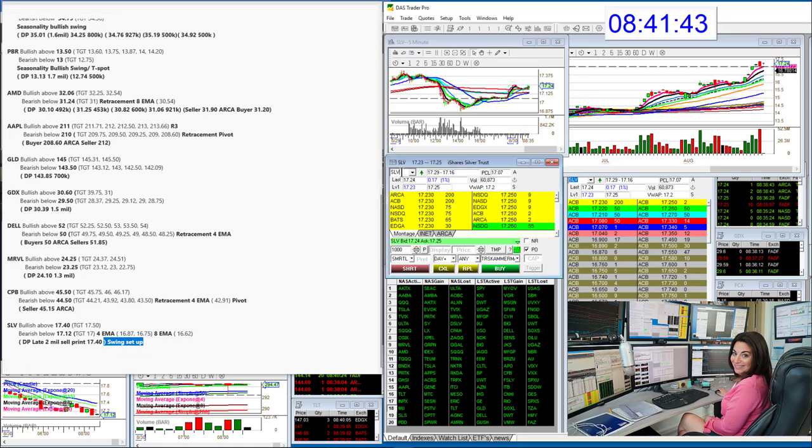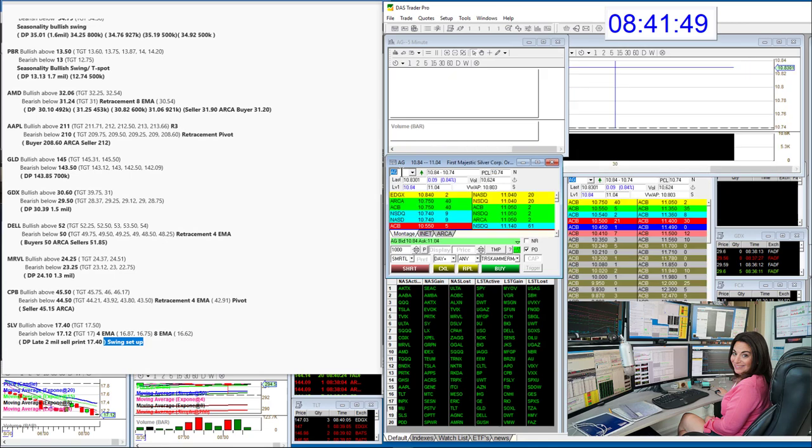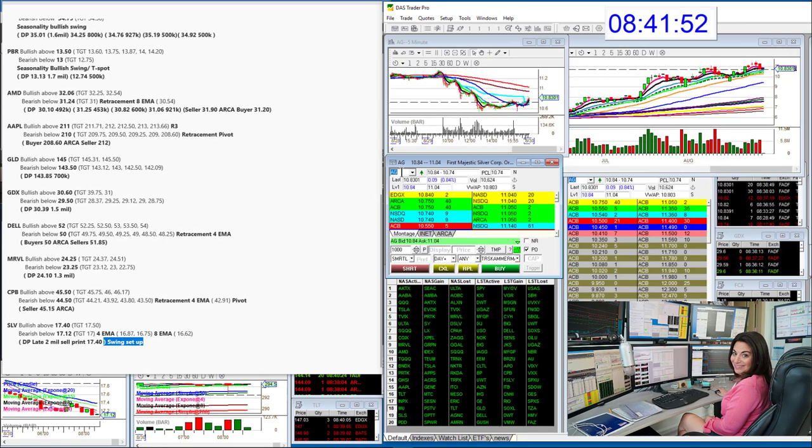There are other ways you can trade silver besides SLV. Some of my traders trade PAAS. That's a little bit faster. NAG. But these are key levels to watch because we had the prints on silver. So there you have it.